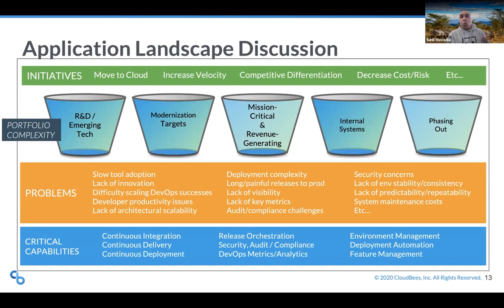And if you see what problems you're trying to solve and the critical capabilities, these are the critical capabilities that you're trying to address, right? You have CI, CD, continuous deployment, release orchestration, security and audit and compliance, your DevOps metrics and analytics, of course, environment management, and we'll show you a little bit of that in the demo, right? Deployment automation and feature management.